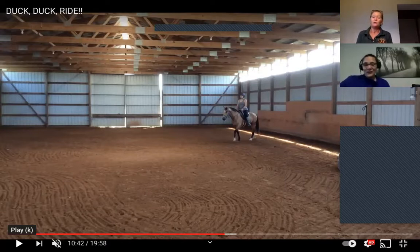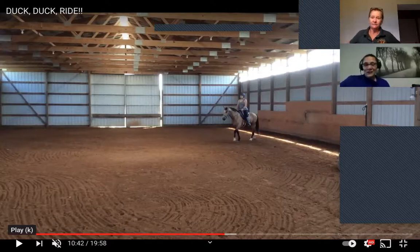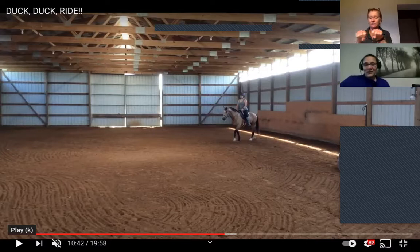Yeah. So every single time, you're going to be passive in your seat, other than keeping your own seat bones level to each other, which is going to address the rotation issue. That's very important, because that's the only way we can correct and stabilize the rotation. So you're going to feel on him every couple of steps.